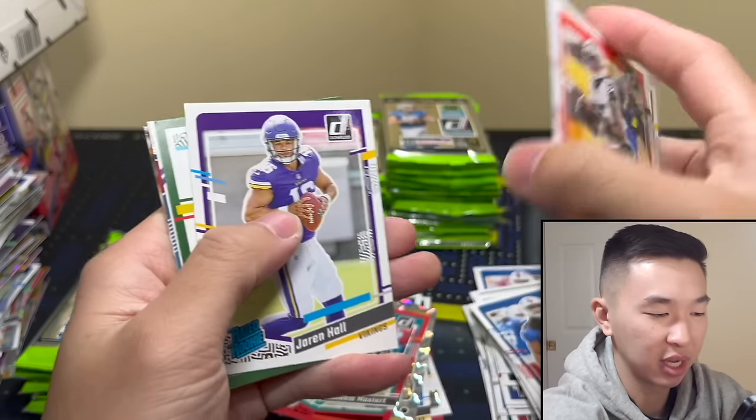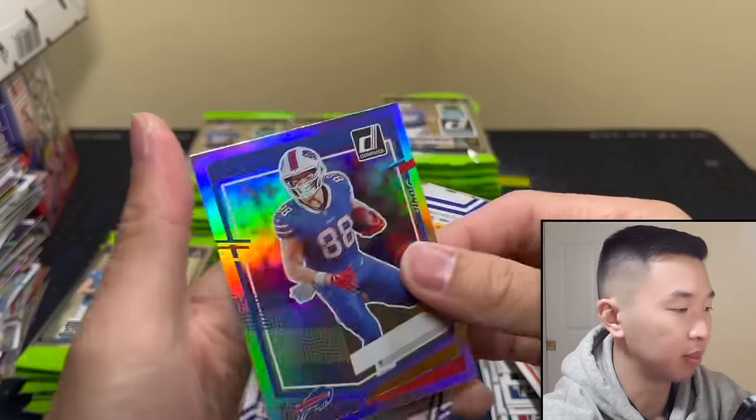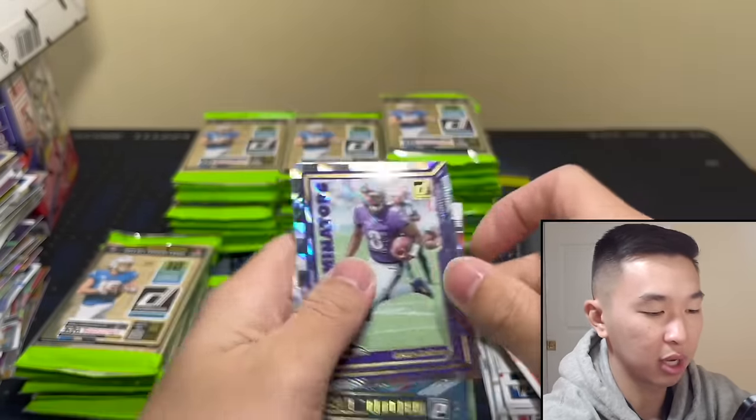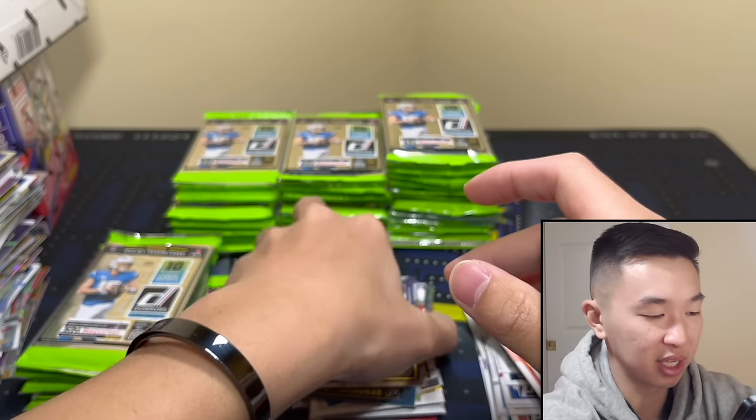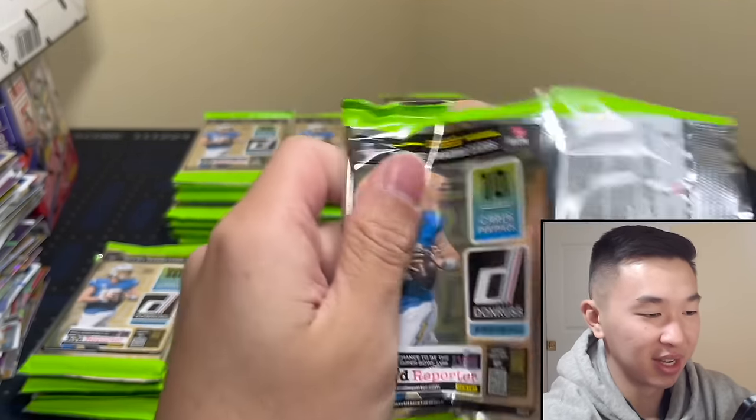Come on. I just need one. Dawson. Okay. No name, Dawson. We got ourselves some more inserts, man. These inserts. Print run, what? 10 trillion? That's crazy.